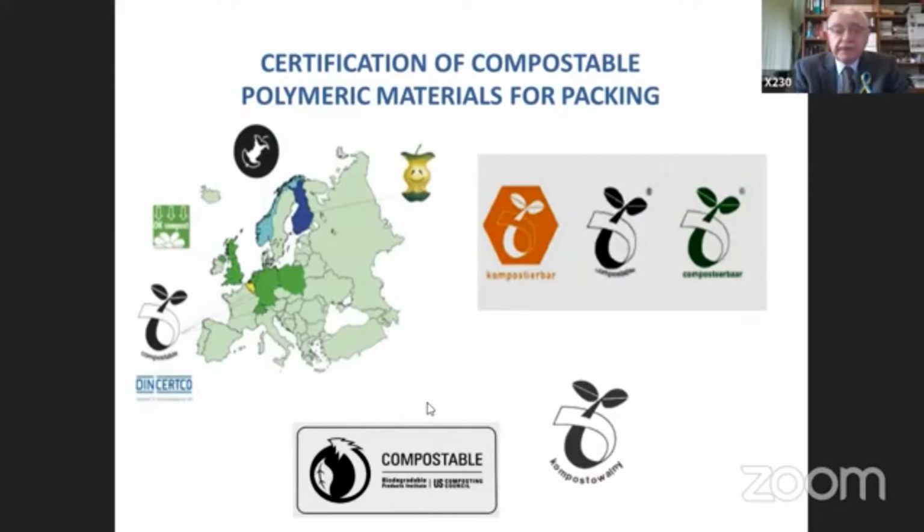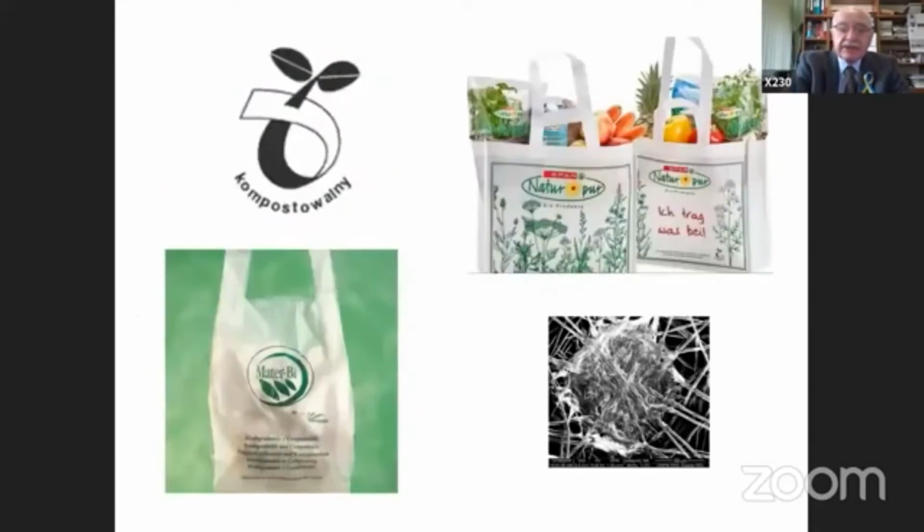we should be prepared to unify that, to inform the society that this kind of materials are valuable, and they should be segregated together with organic waste during the collection of that kind of materials as the waste in the municipal areas. So here you have the examples how popular these materials are now in various European countries.